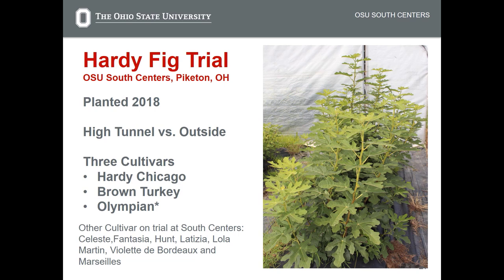The size of the high tunnel was 30 by 40. It's 30 foot wide, 40 foot long. So we had to space plants pretty close together in order to fit in what we wanted to fit in to make it a replicated study. And the spacing that we use is not a spacing that we recommend for commercial production. And I'll talk about that a little bit later. But we planted three cultivars: Hardy Chicago, Brown Turkey, and Olympian.